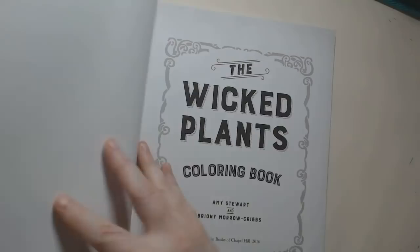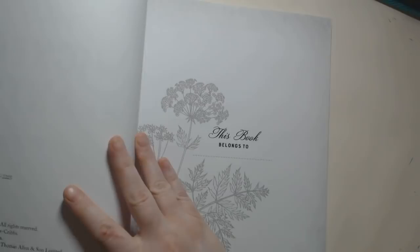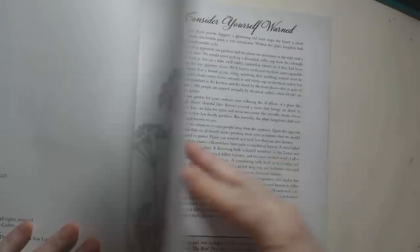No. Well, that would be the case, Michelle. If it's not being sold on Amazon, obviously it's not going to have Amazon printed paper. This book belongs to Paige. Consider yourself warned.